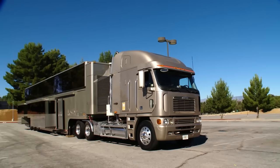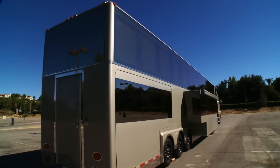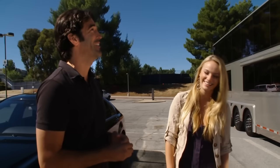Oscar-nominated actor Will Smith has used this motorhome on steroids during filming on blockbuster hits like Men in Black 3, Ali, and The Pursuit of Happiness. This is his home away from home. Jeez, I would like this home away from my home, too. I mean, that would be fantastic.